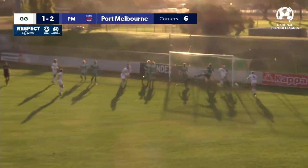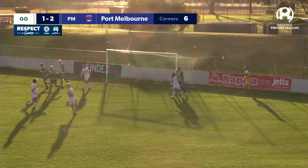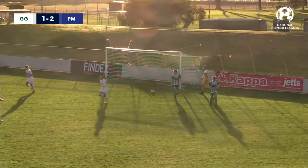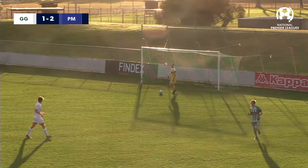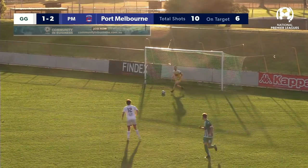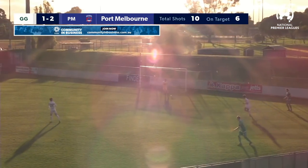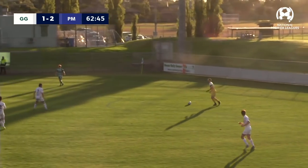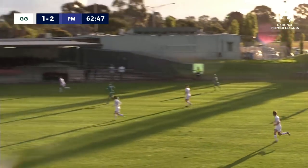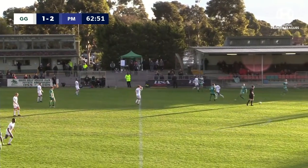It's a good ball in. And Kunaguya at the back post pushes it wide. Opportunity there for Port Melbourne Sharks, and unable to convert. We've seen by Green Gully that it just takes one opportunity for Alex Salmon. It could be equalised here.